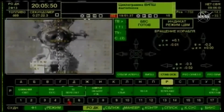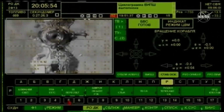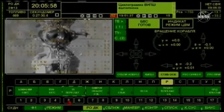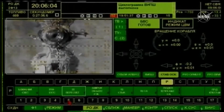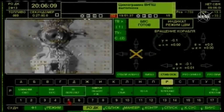Docking target is in the center. All the crosshairs are aligned. Current range is 33 meters. The vehicle is stable, and I need your go to proceed to a distance of 20 meters from the station at the range rate of 0.2 meters per second. Yes, you are go.